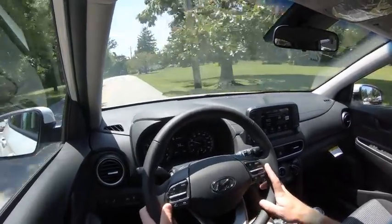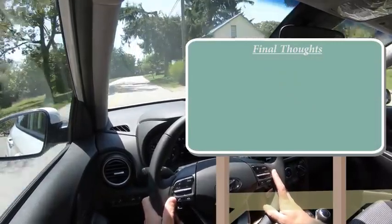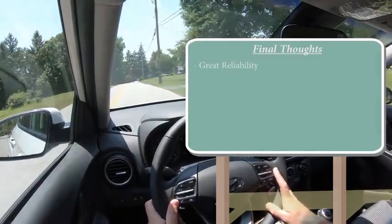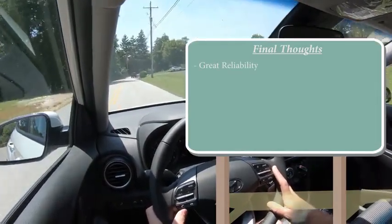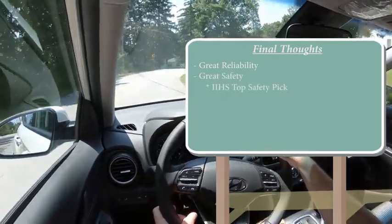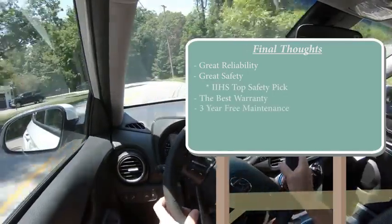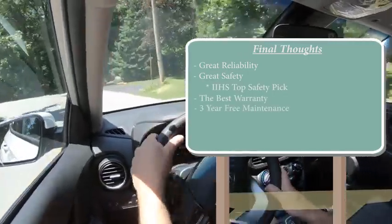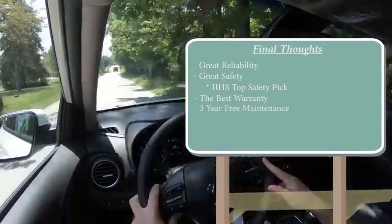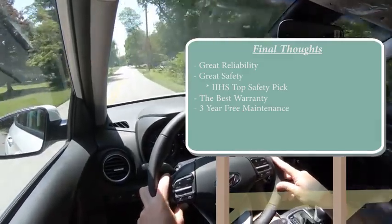And so ultimately, when it comes to my final thoughts of the 2021 Kona, everywhere I look, every publication is continuing to say it is one of the most reliable cars out there right now. So that is definitely a good place to start. Great safety with this one. Again, it's an IIHS top safety pick. Comes with America's best warranty. You get 3 years of free maintenance. That's definitely a plus as well. Overall, a very well-rounded vehicle with plenty of trim levels, giving you basically whatever you would want in this particular price range. It's actually one I would definitely recommend, but one particular Kona I'm especially looking forward to.